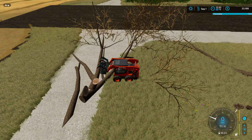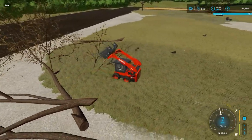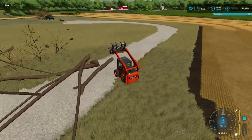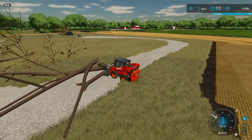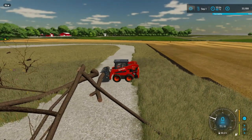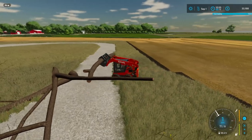No. What do you mean no? You heard me. It's my shop. It's my shop too. I built it. By built, I mean I put a lift in there. There you go. You didn't build anything. I don't want to hear it.